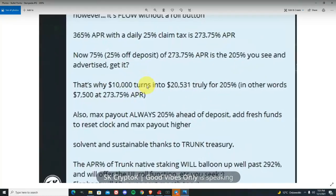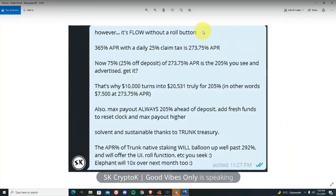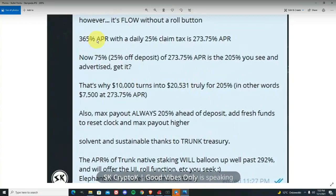So let's go into the math. A 365 APR with a daily claim tax of 25% is effectively a 273% APR. Remember, when you throw into this contract, you're putting in, say, $10,000, and you are automatically getting 1% a day out of that, claimed out automatically. It's just going into a pool, and then you can choose to claim out of that pool anytime. But that 1% a day being claimed off of your $10,000 is $100 a day. That $100 a day, as it gets pulled out automatically, is being taxed 25%. So really, you're not pulling out 1% a day, you're pulling out 0.75% a day, because it's automatically getting taxed. That's where the 365 to start with, with a daily 25% claim tax, feels like a 273 APR.